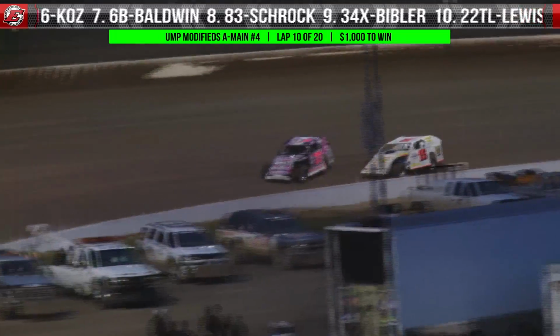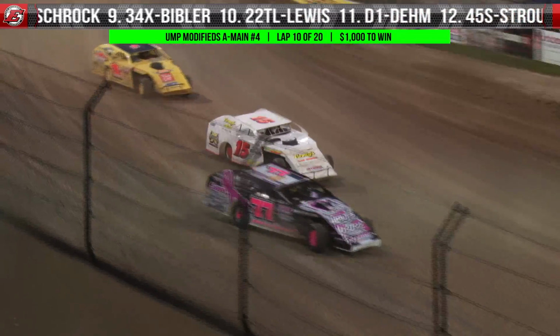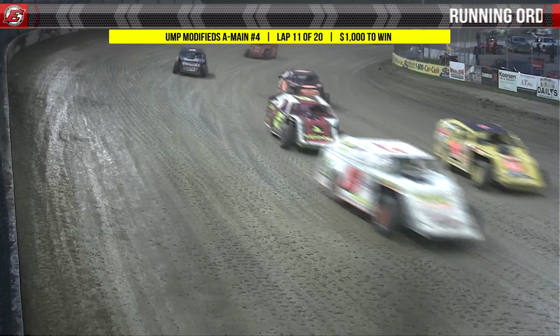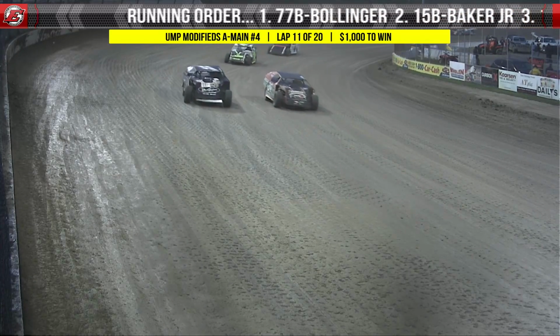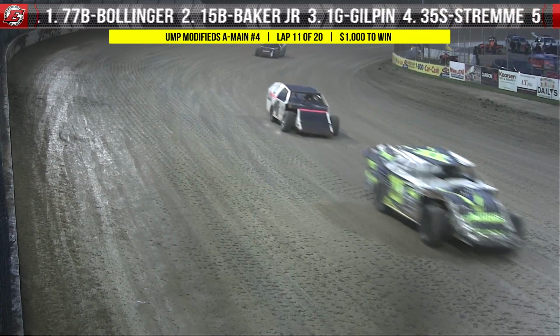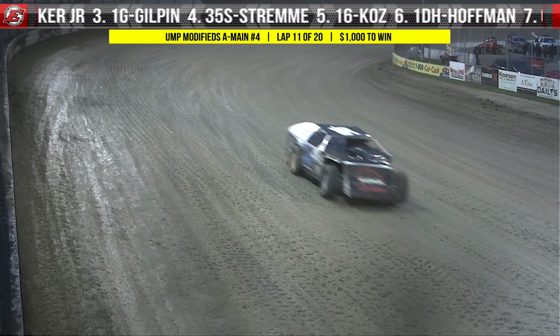Ray Bollinger now just pedaling, skating, and holding on for dear life. He wants this one. Bollinger continues to shoot away with 9 to go. The caution comes out past the halfway point. And Bollinger's thinking, okay, if Mother Nature's got to do her thing, do it now. And the checkered is going to wave, race fans. Ray Bollinger is going to be our final winner out of Kewanee, Illinois. Dave Baker Jr. is going to get second. Devin Gilpin will be credited with third.